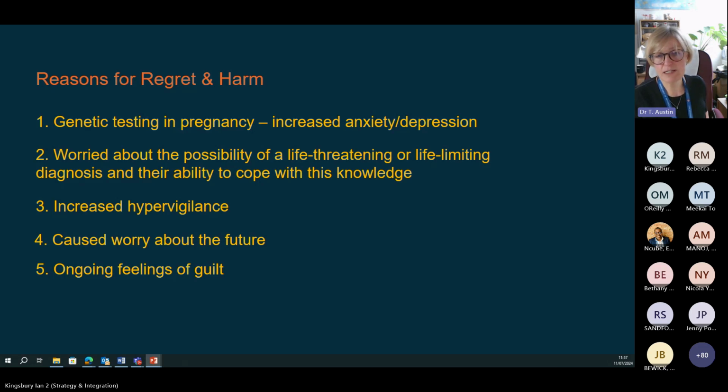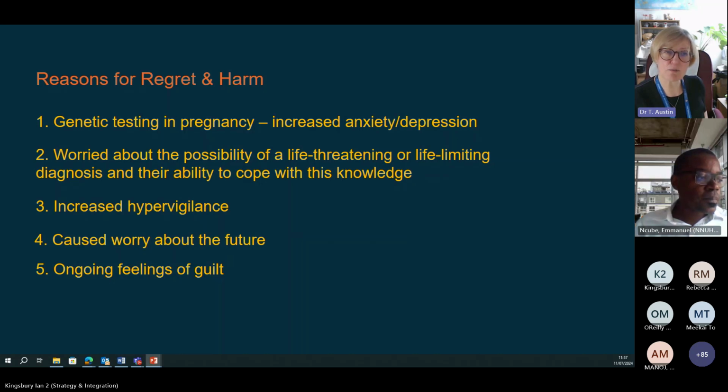But parents who received a diagnosis of mitochondrial conditions or some epilepsy syndromes with life-threatening elements talked about increased hypervigilance and monitoring at nighttime, monitoring infections and so on. And those parents who received a diagnosis of a lifelong chronic disability were worried about their child's future when they can no longer care for themselves or have passed away, and what would happen to them. And then, of course, I talked about the ongoing feelings of guilt, which was present in both those who did and did not receive a genetic diagnosis.